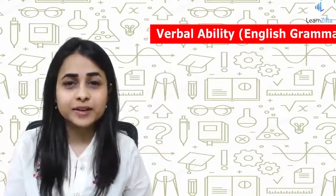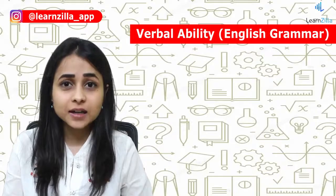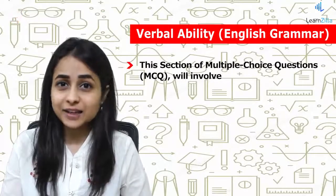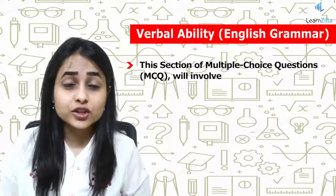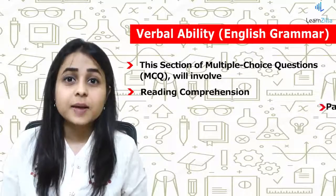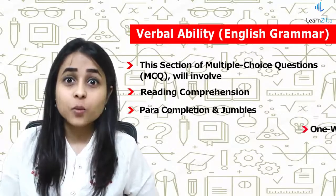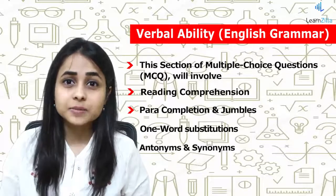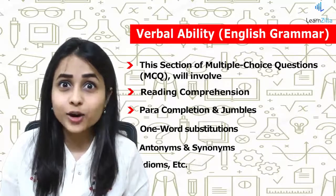Next is verbal ability. This section involves topics such as verbal reasoning, critical reasoning, and English grammar. This section also tests a lot of subtopics such as reading comprehension, para completion and jumbles, one-word substitutions, fill in the blanks, antonyms and synonyms, idioms, and a lot more.